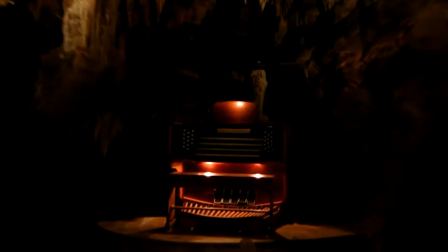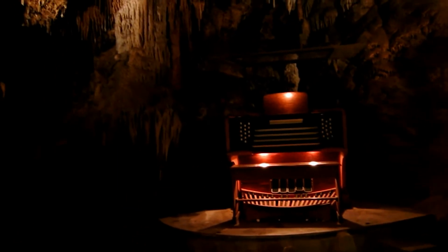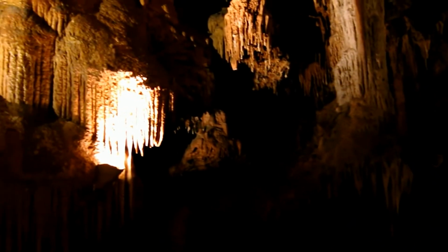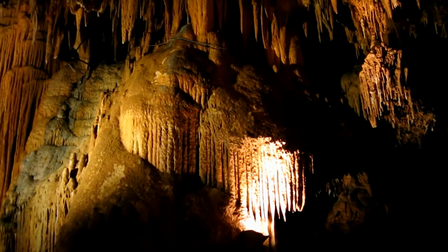The organ was designed in the 1950s and built by one man. The crystal of the hanging stalactites will naturally ring when hit. But to get the exact desired notes, the organ's designer, Leland W. Sprinkle, spent 3 years filing them down.